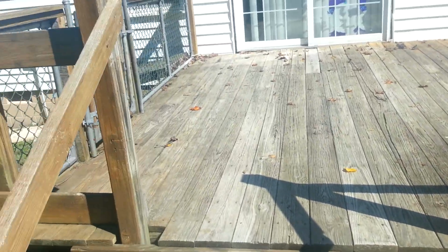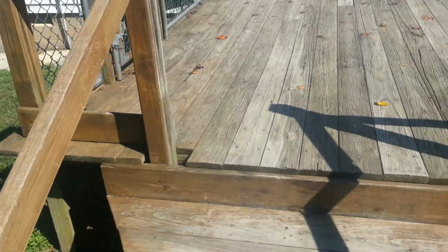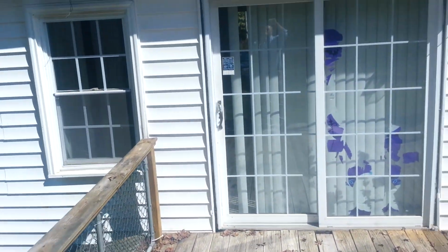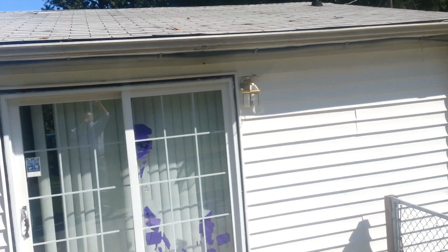Alright, deck here. Yeah, not in bad shape. Could probably be power washed, cleaned up a little bit. Try to give you a view of the roof. Roof seems to be overall in pretty decent shape.